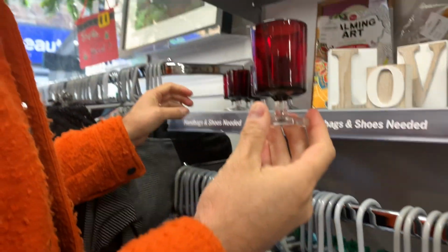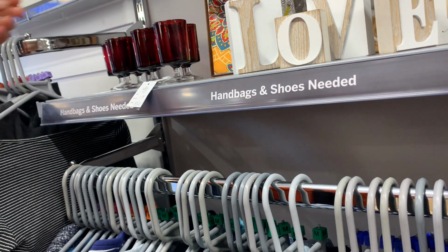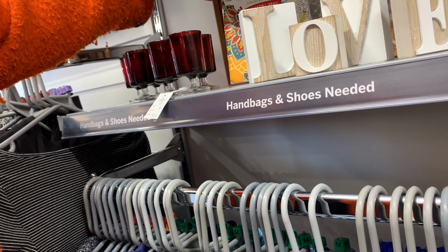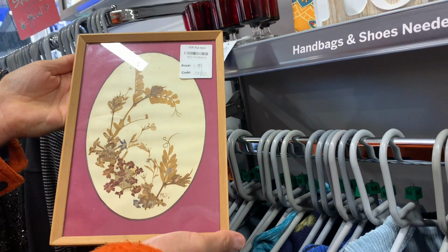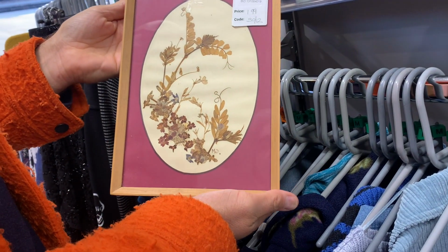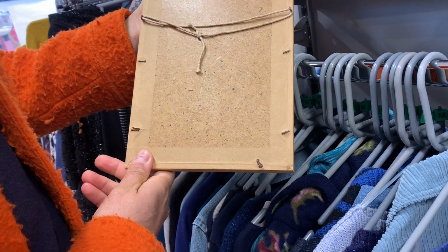These little ones, $1.99 for 4. What's the little picture at the back? Only for the frame, because I can see $1.99, which normally, whatever it is, they're more than that. So yeah, it's a nice little frame actually. Yeah, the frame's good. I could use flowers out of that. Handmade by Margaret though.